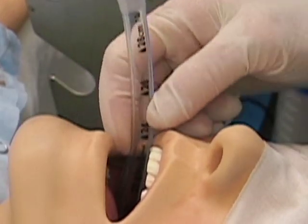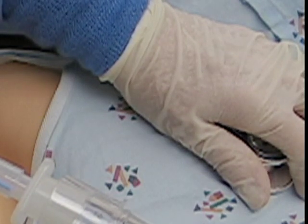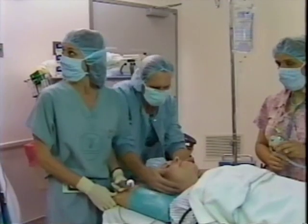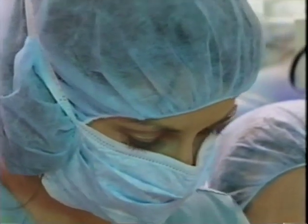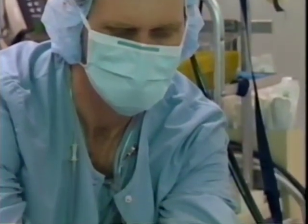Immediately re-verify proper placement. The tube can sometimes slip off the back of the larynx into the esophagus with this manipulation. Flexing or extending the neck of a patient with possible cervical spine injury can cause permanent injury or paralysis. Often such patients are intubated awake by experienced intubators with specialized equipment.